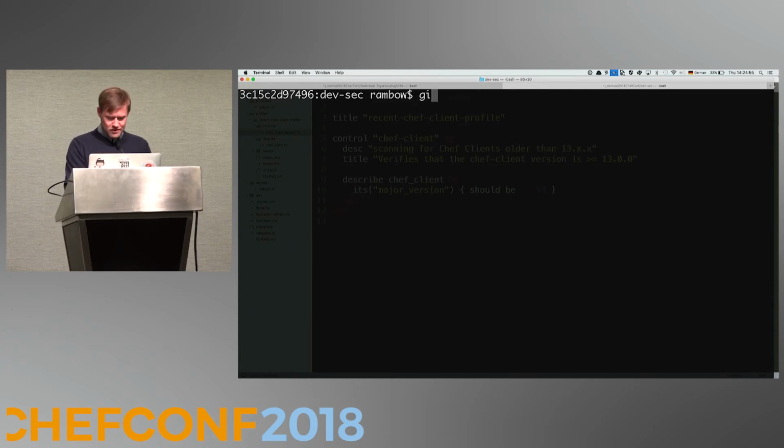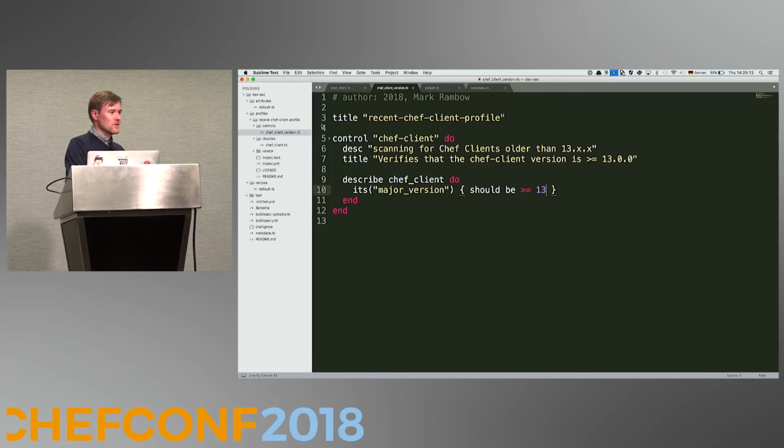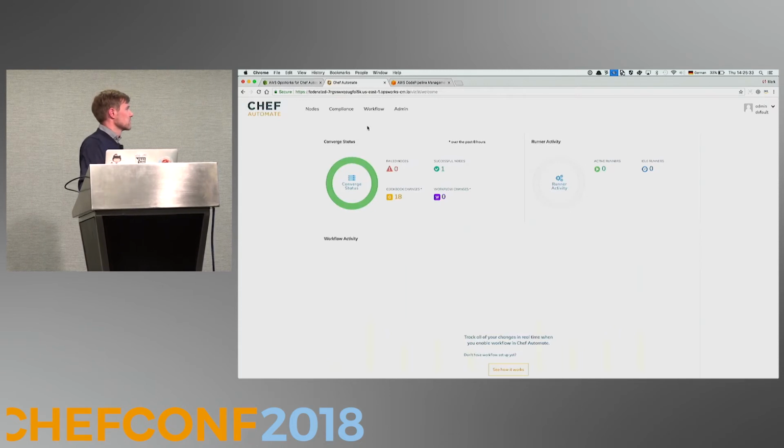So if I do git status, then it should be, okay, I'm clean. Perfect. So what would you do? So you just recognize that Chef 14 is a new thing, and you want to make sure that all the nodes that are out there are not only compliant against Chef 13, but maybe 14, and just make sure that you close the gap a bit further, and you want to make sure that everyone in your team knows about it. So if I go to my instance here, I have one successful node here.